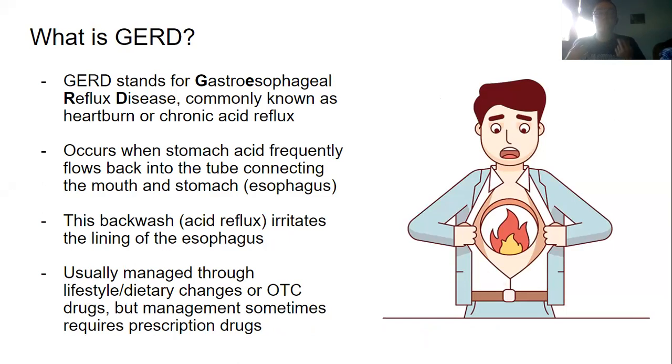So that occurs when stomach acid frequently flows back into the tube that connects the mouth to the stomach. So that's what's known as your esophagus. This is backwash essentially, and that backwash acid reflux irritates the lining of the esophagus because it's acidic. It's coming from the stomach, and this stomach acid is going places where it shouldn't be going. So this acidic backwash gets into the lining of the esophagus and it really irritates it.